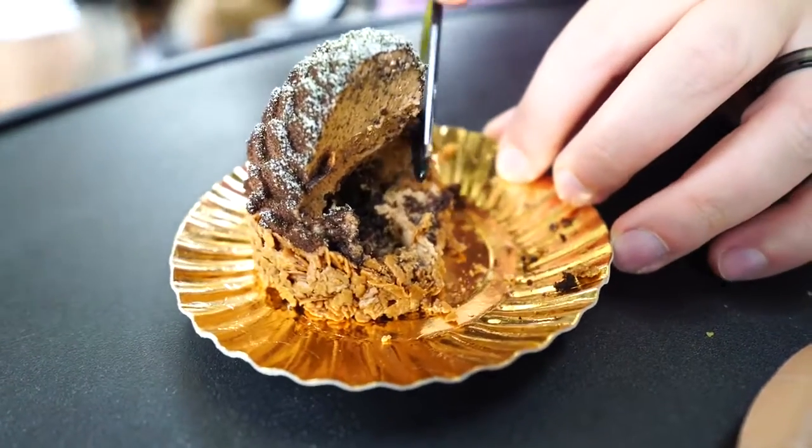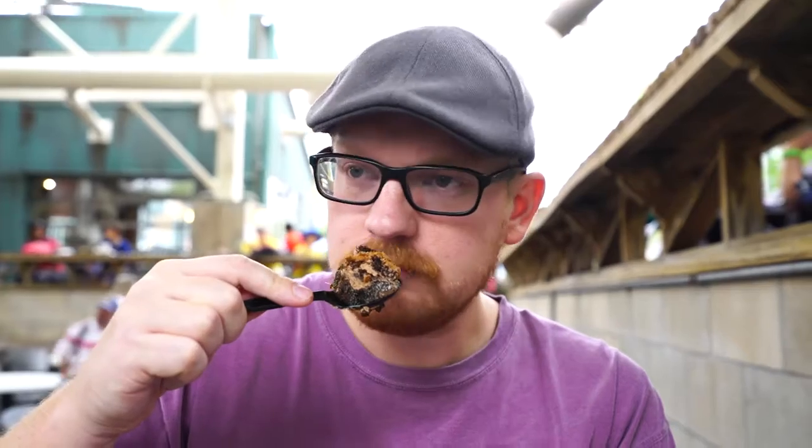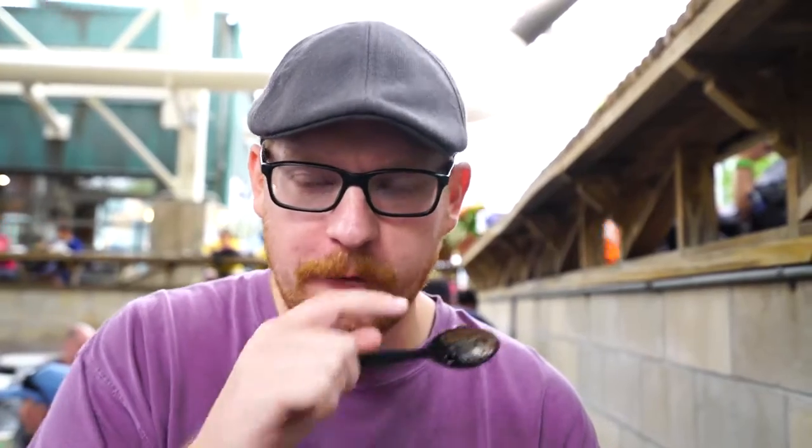Round two for me, this time with the crunchity. Oh. And we lost him. He fell over. It's fine. Okay. The crunch just takes this entire dish to a complete new level. The big wave of chocolatiness that I tasted on my first bite has been completely balanced out.